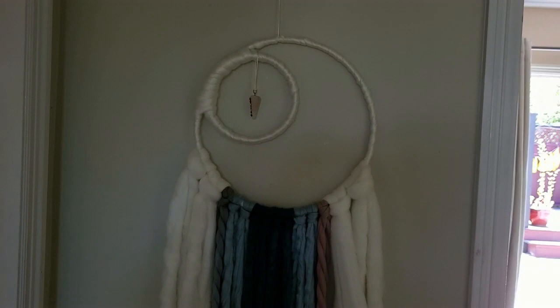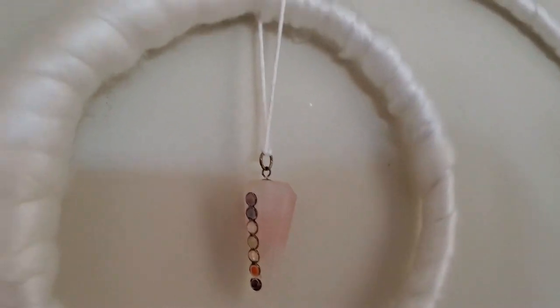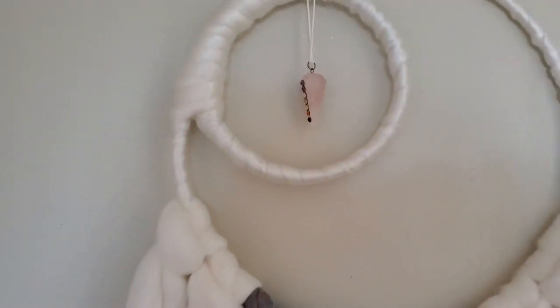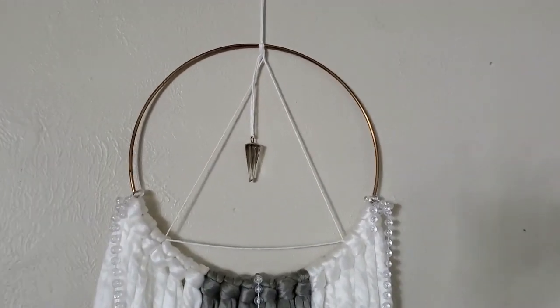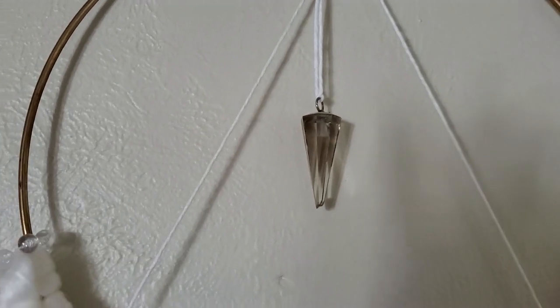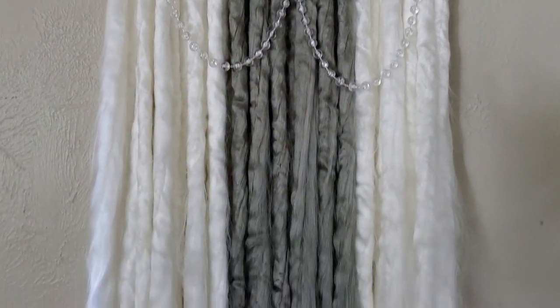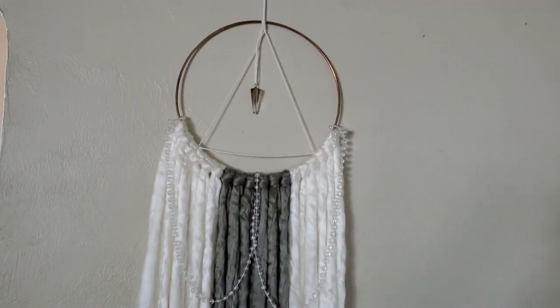Okay, so here's one that I did quite a while ago. Sorry, the wind's blowing. So it's blowing it all over the place here. So this is one of the ones that I did quite a while ago. And then I've got my crystal hanging from it. And this is a hoop, hard hoop. And then you come over here. And then this one I did as well. And it's got my smoky quartz crystal. And it's got some beading in it. So yeah, that's the other one that I did.